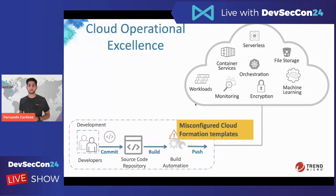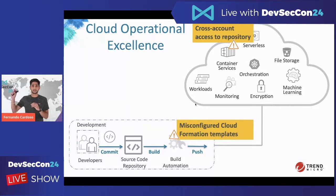The first case here would be misconfiguration of CloudFormation templates, right? A lot of people forget, or don't have the usual scanning process or template scanner for CloudFormation, before they build in the production environment. A couple of other cases would be cross-account access to the repository. Sometimes they have the permission open to the internet or open to the public. Or, for example, applications are accessing the repository and they should not be. They have the YAML rule applied for the wrong service.